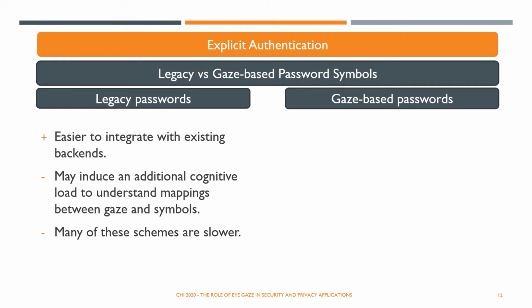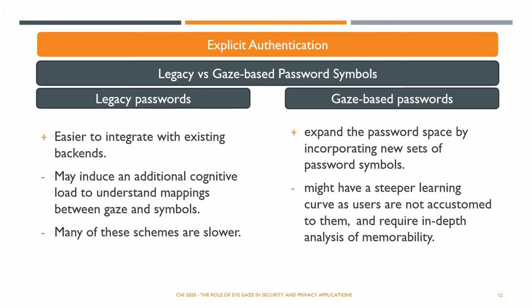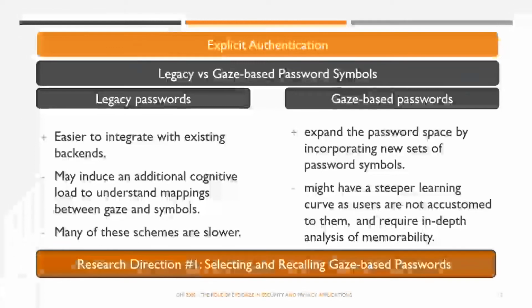Advantages of legacy passwords are that they are actually easier to integrate with existing systems. But the challenge here is that it can add cognitive load to the user to actually understand the mapping between the gaze and the symbols entered. Also, work in this area showed that many of the existing work is slower. On the other hand, gaze-based passwords: one of the advantages is that they expand the password space by incorporating new sets of password symbols. However, they can also have a steeper learning curve, as users are not used to them. And also, there is an uncertainty of their memorability. This actually brings us to the first research direction, as there is a huge uncertainty of how people select and recall gaze-based passwords, and this is one area of future work.